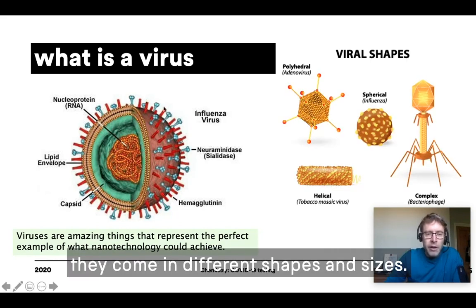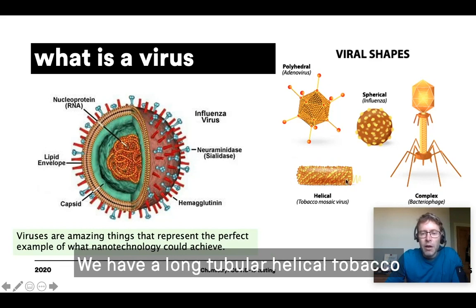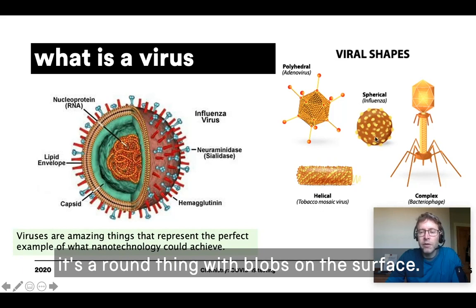They're not all round, they come in different shapes and sizes. We have the polyhedral adenovirus, we have the long tubular helical tobacco mosaic virus. Again, this is the influenza virus. It's a different way of drawing it. Same as this one here, it's a round thing with blobs on the surface.